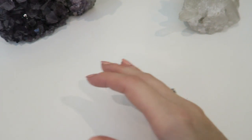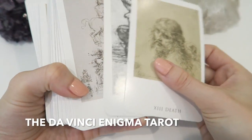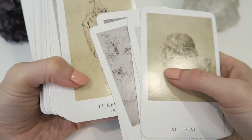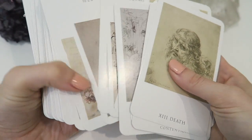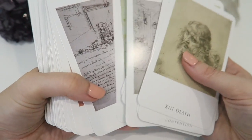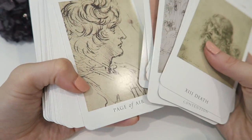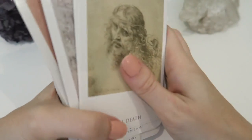So we are going to start with the Da Vinci deck, and this is a deck based on Da Vinci's drawings specifically. So you have a lot of images from his various sketches, some mechanical drawings. A good variety here of really beautiful images that he has done. And each one is of course corresponded with a particular tarot card.